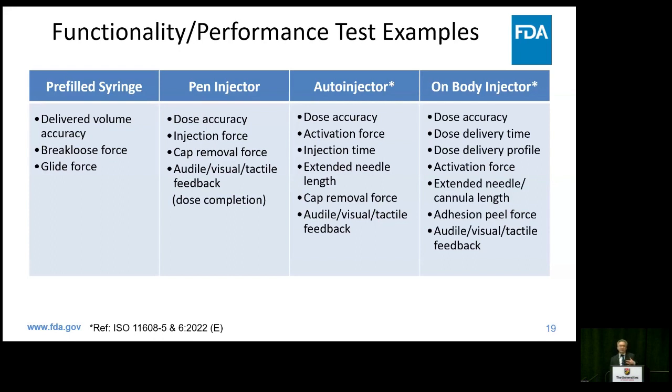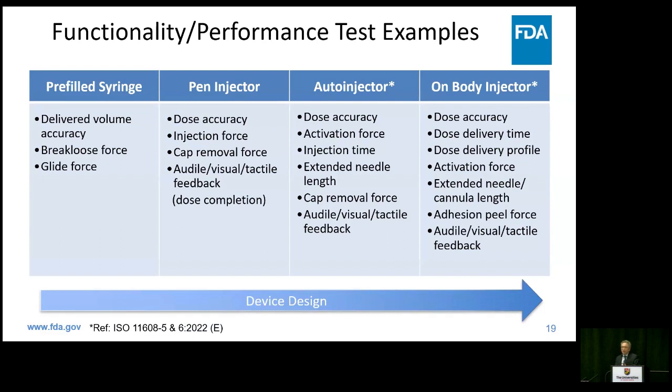After looking at all these examples, it may be obvious, but I think it's worthwhile to mention that the specific performance tests can vary from device to device, and they can depend on the design of your proposed generic combination product. As the complexity increases, additional performance tests may be required to ensure device drug delivery function. And again, due to the complexity of this injector, CDRH will look at the design verification and validation, performance tests, and the data, as they mentioned this morning.